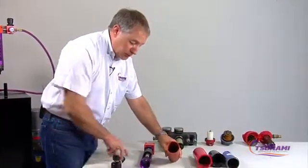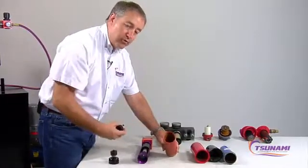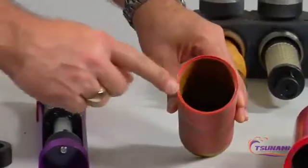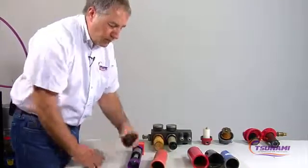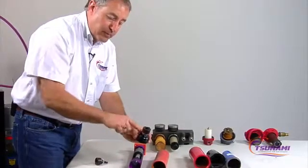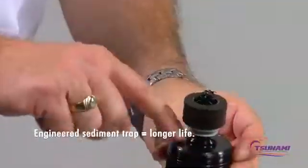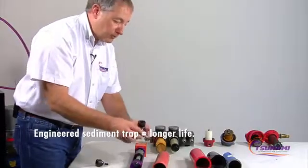Here's some competitive filters. If you take a drain, you can't even get your hand in there. How do you try to get down in there to hold it? If you notice, the drains are at the very bottom, so any rust and debris goes right to the bottom. On our Tsunami, this little lip right here, we elevate the drain up about 1/4 inch, so we have a sediment trap right there. So if there's any dirt or sediment, it'll give you longer life before that drain fails.